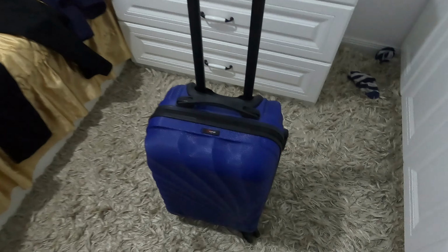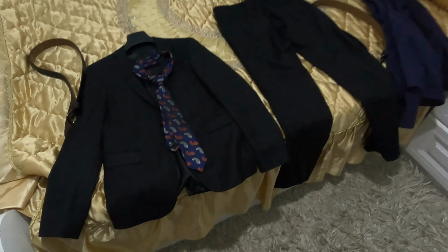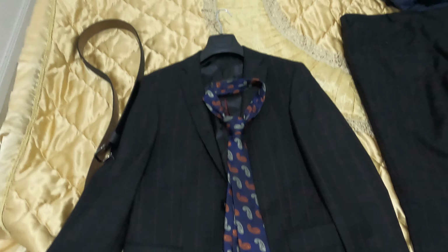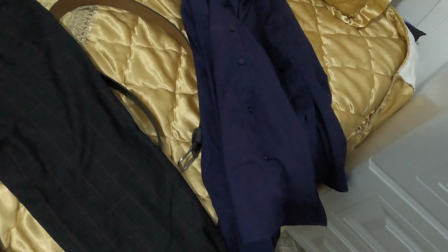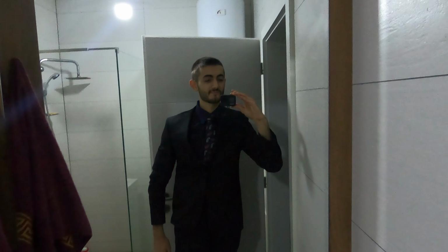All right, since the baggage is ready, as we can see, let me get ready. So this is the costume that I will be wearing. It's freezing out here, but if I need the jacket, I got it right there. Let's go. All right, this is how I'm gonna look for the next 14 or 15 hours.